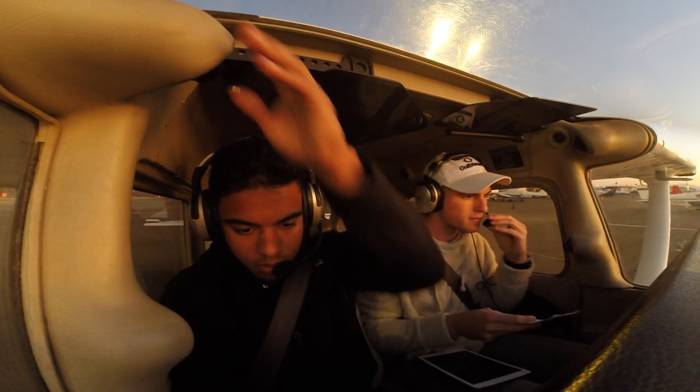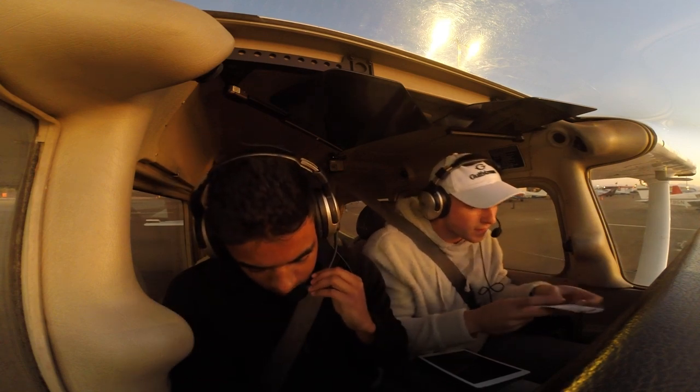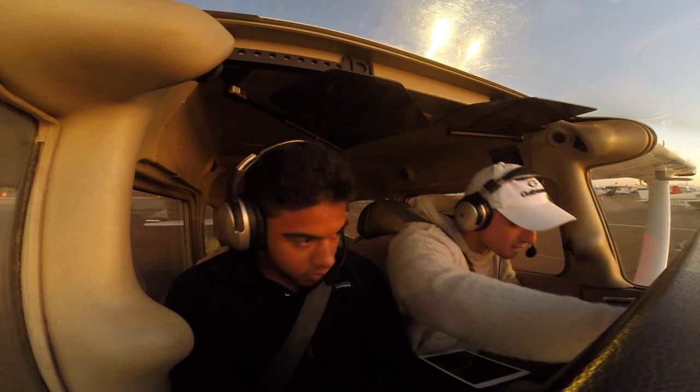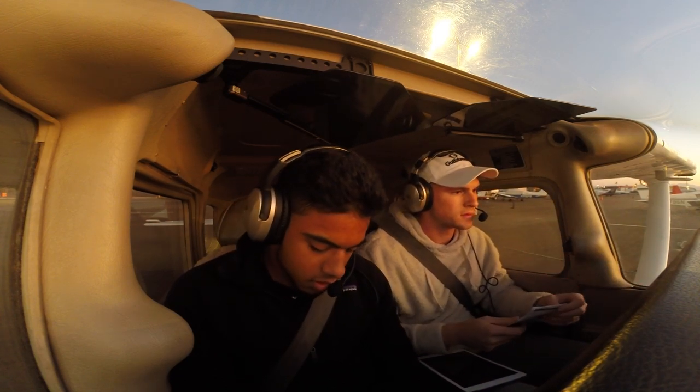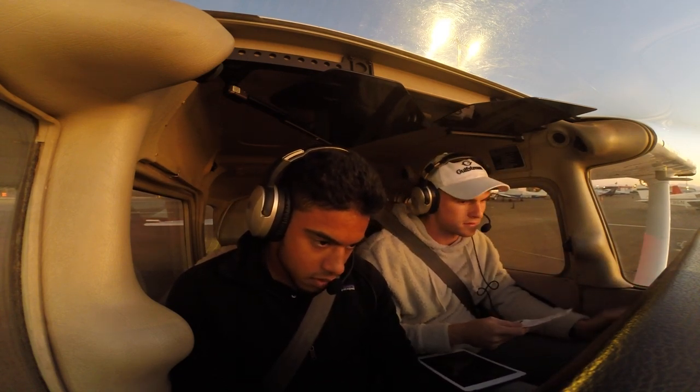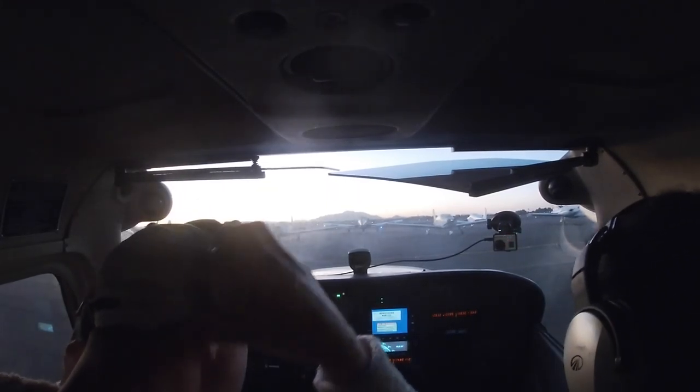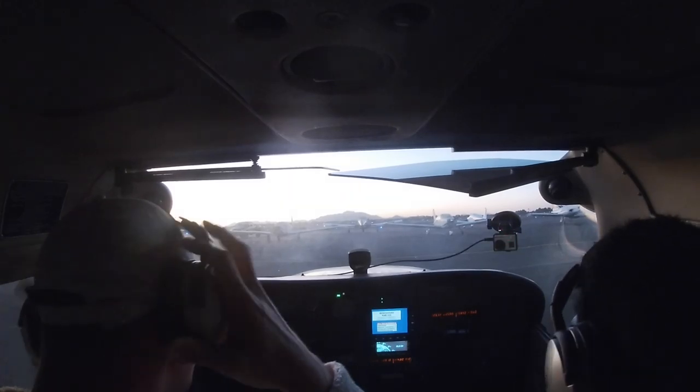Visual approaches in use, landing and departing runways 4 left and right. Notice to airmen, helipad Papa out of service. VFR departures, advise ground control direction of flight. Advise on initial contact you have Foxtrot. Chandler Tower information Foxtrot, 1247 Zulu, 10.